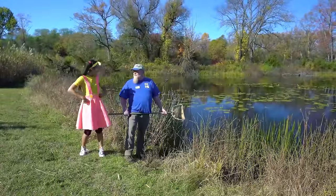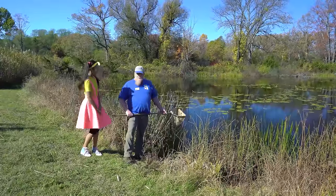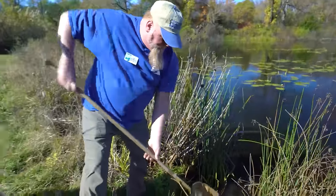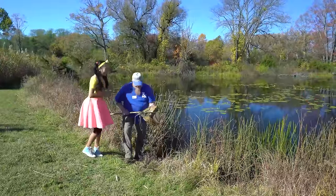Not today. But I do have a dip net, and I'm gonna grab some material from the pond right here. You wanna see if we can find some critters? Yeah! Oh, I think we got something good in here. Let's go put it in the tray. Come on.